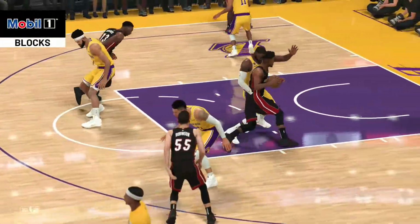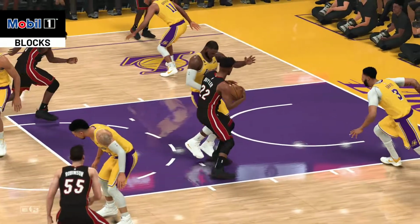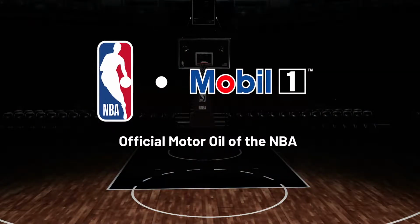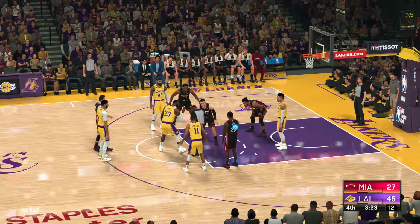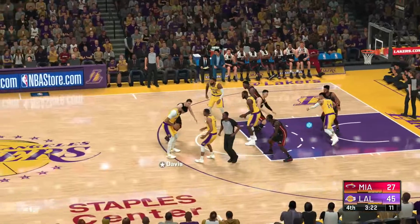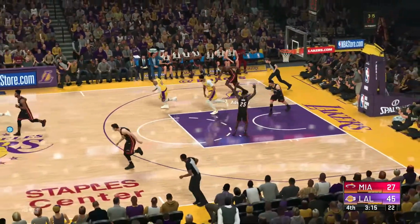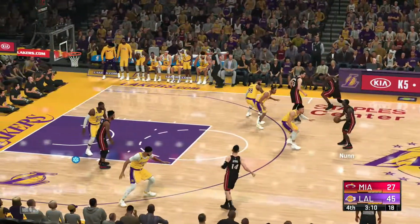A fantastic one block. This one deserves another look. And they're determined to add to the lead, not with more offense, but with big time D. And the Lakers have possession. Davis finds James. And the wide open shot from Green. And a miss there on the triple. And so Adebayo will bring it up for Miami.